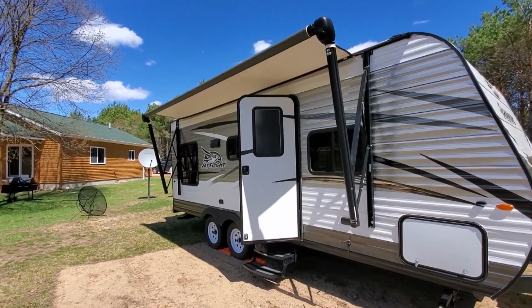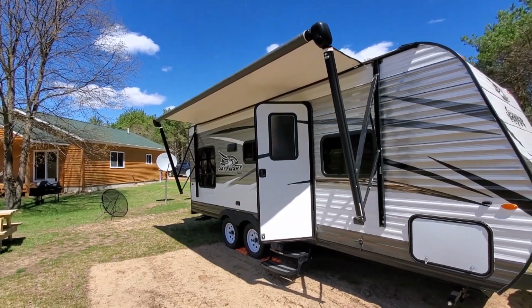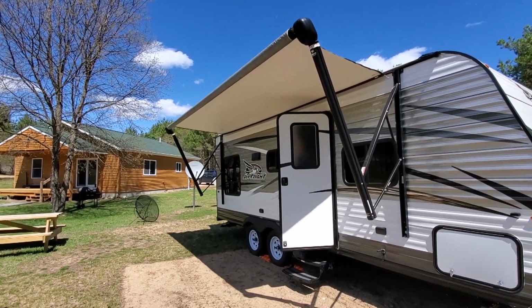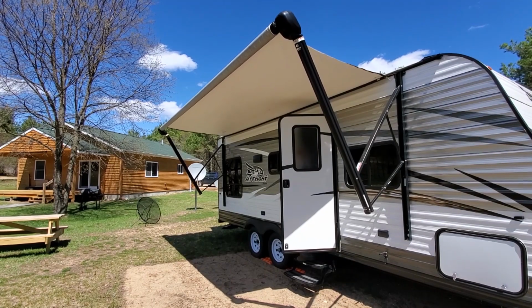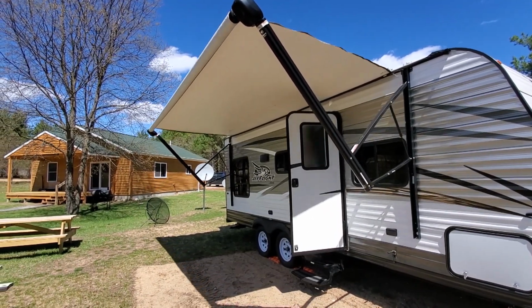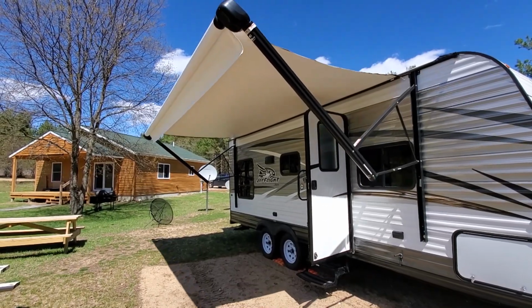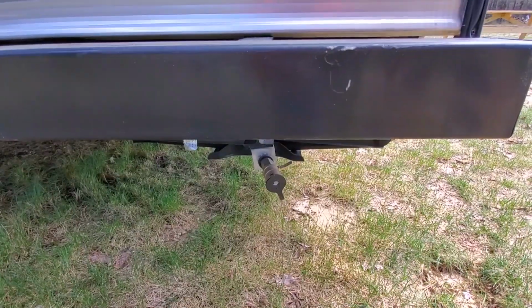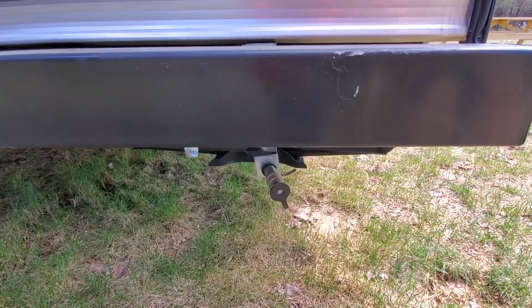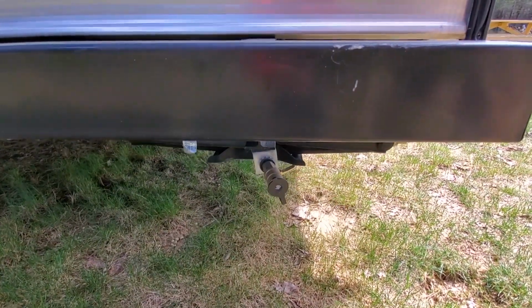It's windy, so we're gonna show you the awning coming out, and then we'll put it back in, because you don't want to leave the awning out when it's too windy. It's a really nice awning, all powered. This thing has not been to a campground. But you can see the wind pushing on it. Also, this has an exterior propane extension right here, so you can hook up an outside grill.